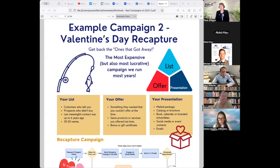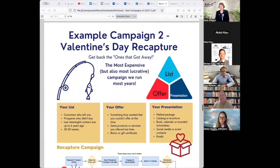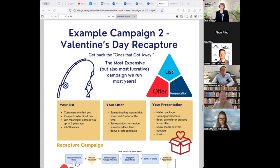This is the ones that got away. So you can look through your spreadsheet from your prospecting campaign, right? How many people did you actually get to the point where you did a consultation with? They're qualified, you'd love to work with them, they seem like a good fit, but for whatever reason, it didn't work out. And that could be 1 year ago, 3 years ago, up to 6 years ago, we've had this be successful. I wouldn't recommend going any further than that, because people retire or whatever and move and so on.